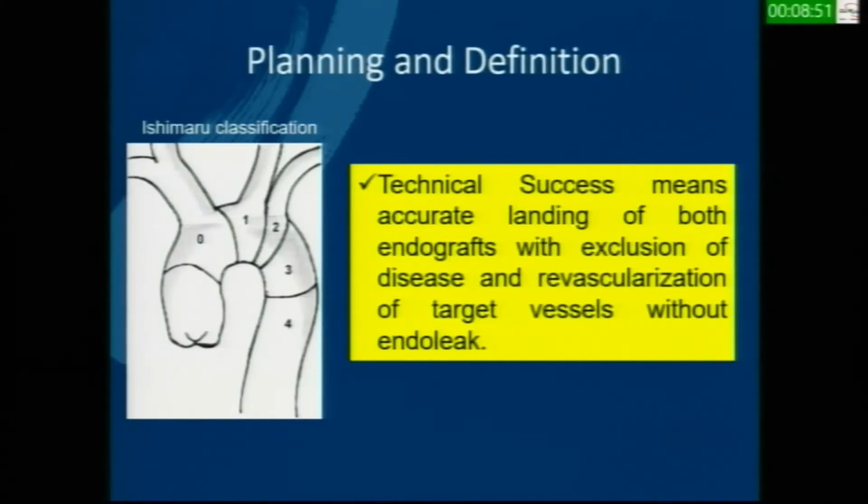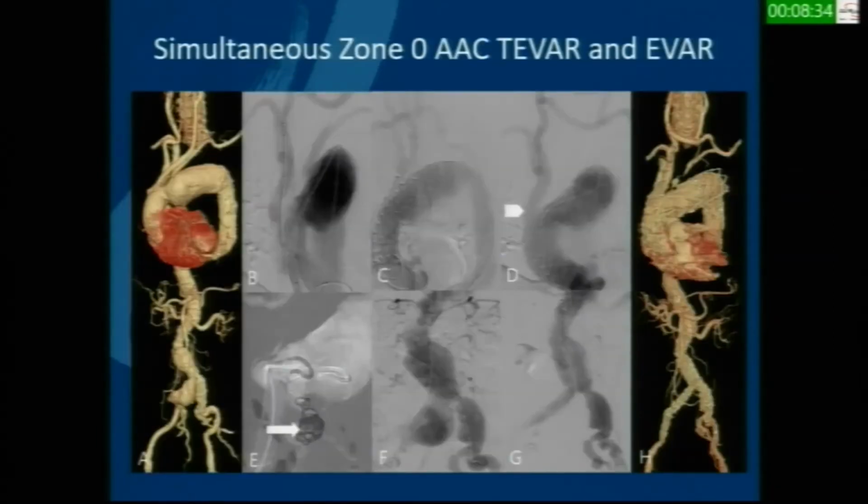For planning of the proximal landing zone, we follow standard EVAR and TEVAR, depending on the Ishimaru classification. We define our technical success by accurate landing of both endografts with exclusion of disease and revascularization of target vessels without endoleak. This is our case for zone zero.